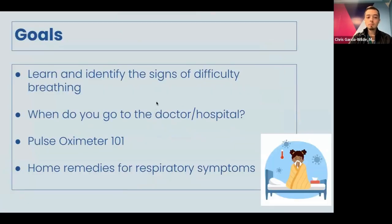The main objectives for today's meeting: we're going to review these signs of difficulty breathing. You'll identify some of them. We'll talk about when to go to the hospital. We'll review the pulse oximeter again, and then we'll talk about home remedies for respiratory symptoms.